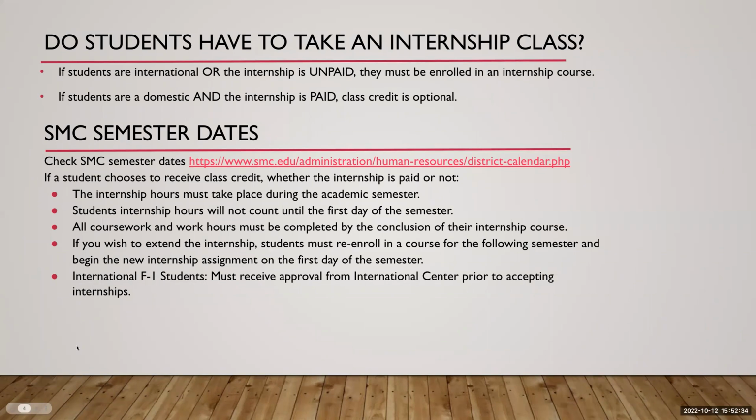Do students have to take an internship class? If students are international or their internship is unpaid, they must be enrolled in an internship course. If students are domestic and the internship is paid, class credit is optional. It's important to know the SMC semester dates for our internship program opening and closing as far as the enrollment, so you can check the dates at the link there. If a student chooses to receive class credit, whether the internship is paid or not, the internship hours must take place during the academic semester.